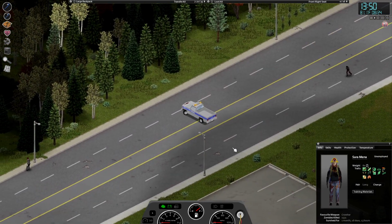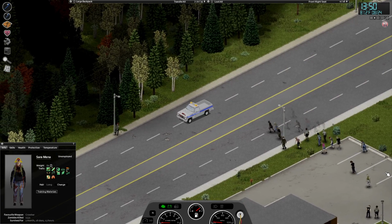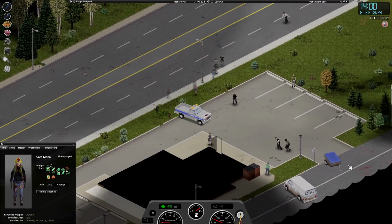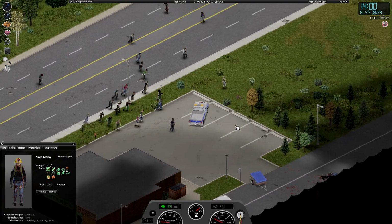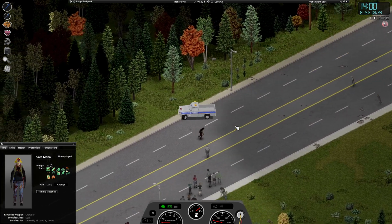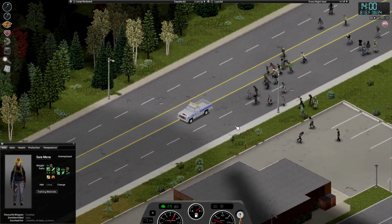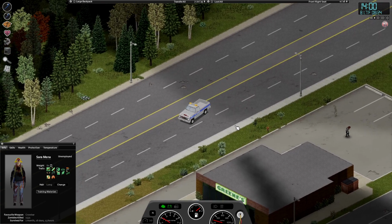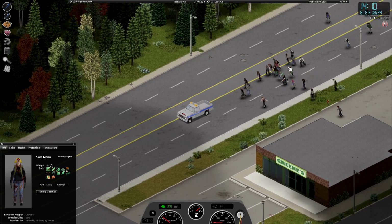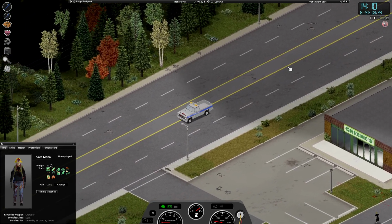These guys would just be on the main road here, maybe. Still two guys guarding it for some reason. Why are those two still there? Or are these three? We'd have to back up into the trailer, wouldn't we?